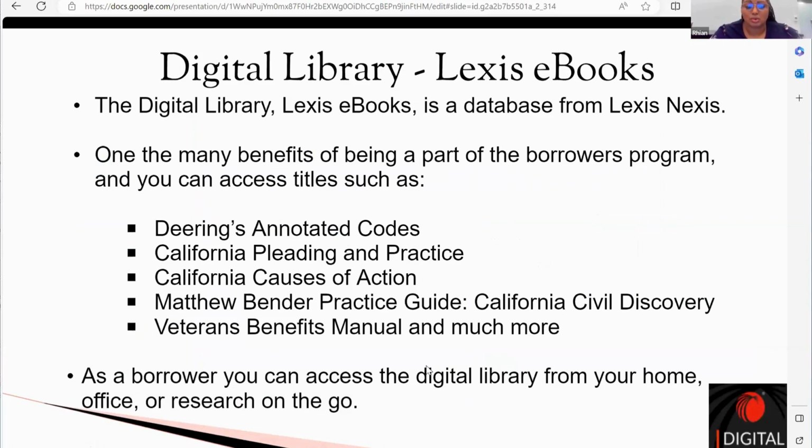And there's just a lot more titles that you can borrow. So there's over 60 titles that you can borrow. You can borrow up to 3 books at a time for a 7-day checkout period.